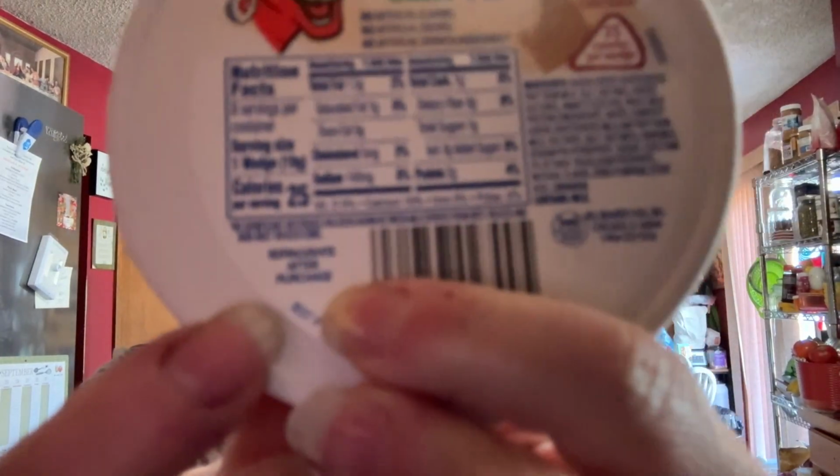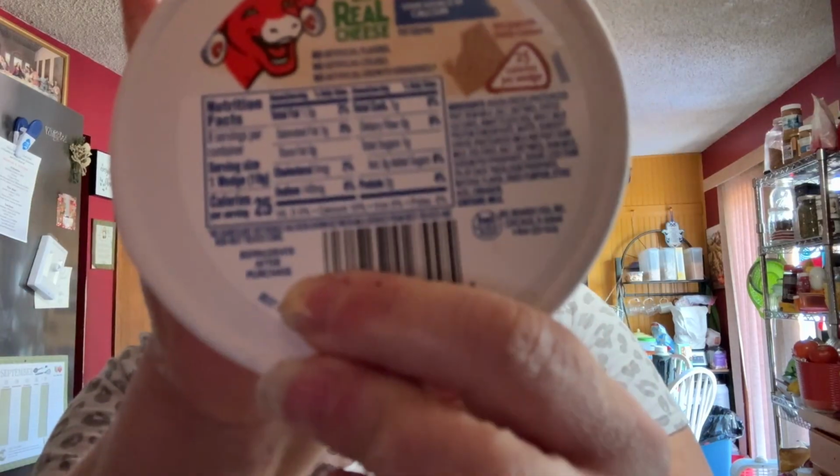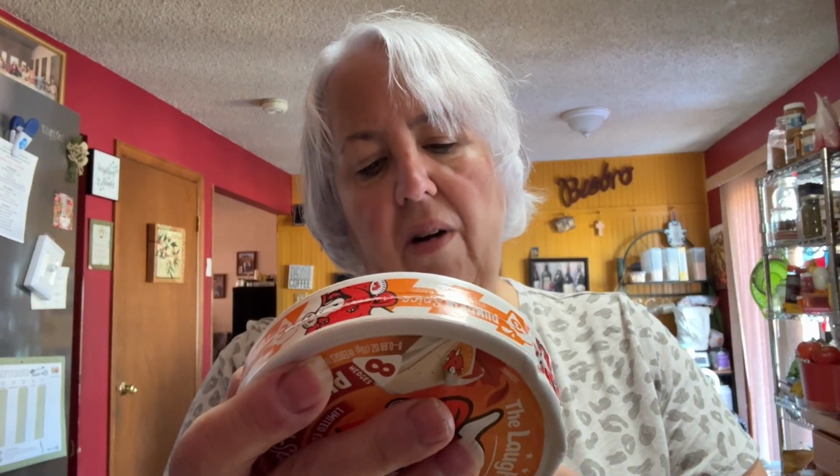Doesn't make any sense to me, but that's what it says. Even Peter goes, it says refrigerate after purchase. Yeah, right here. You see that? Refrigerate after purchase. Okay, this is good till, oh, it's not good till January. Okay. 2 grams of protein for this little wedge? I didn't know that. Okay, Laughing Cow. You're pretty good.